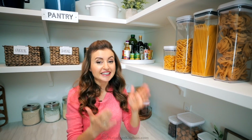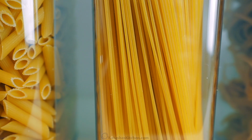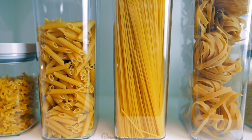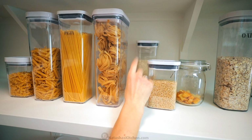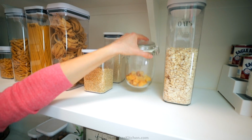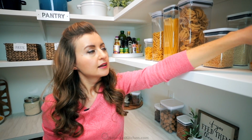Okay, on to the pasta. Remember, I'm a sucker for pasta, and I crave pasta even more when it's pretty like this. Seriously. I'm like, oh, pasta. So we've got all different kinds of pasta that we make often, and again, it's nice to see them this way because they're pretty and I can see how much I have. And then we have some brown rice and some medium grain rice there, and croutons. It looks like I need a refill of my croutons. I usually keep the bag down below, and then we keep the rolled oats here that we can refill as we go.